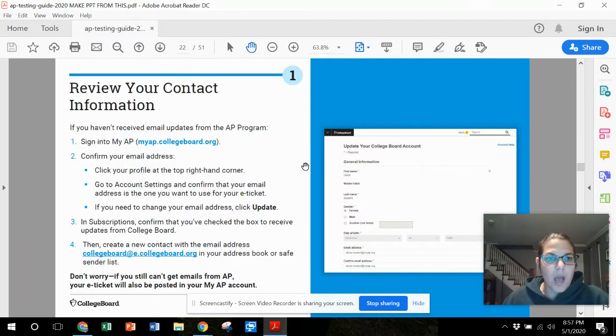Ooh, here we go. So this is how you do it. Make sure you go log into myap.collegeboard.org, confirm your email address. They're sending you emails. If you haven't been getting them, check your spam, mark them not as spam.